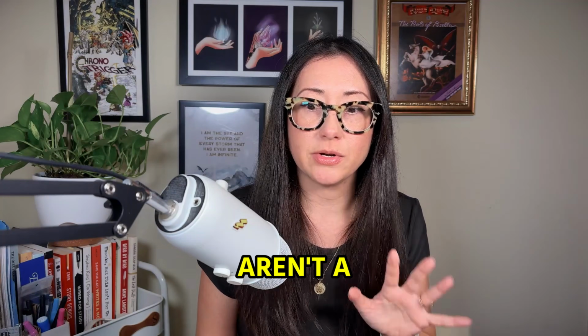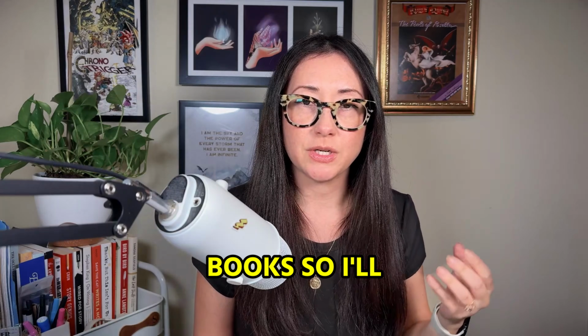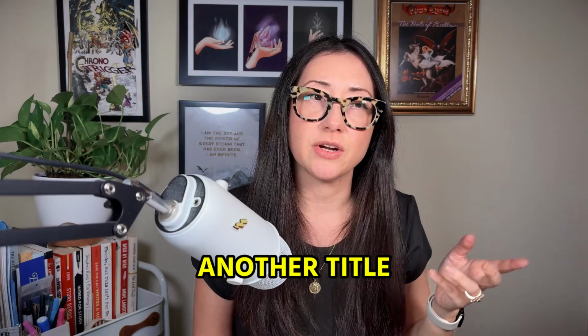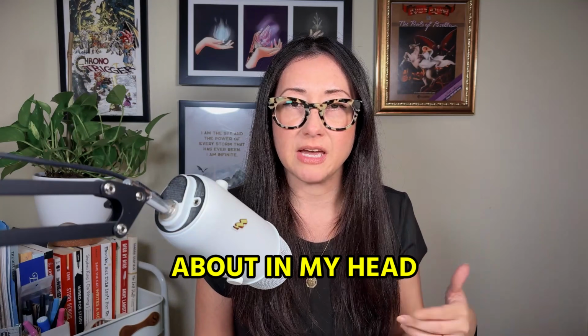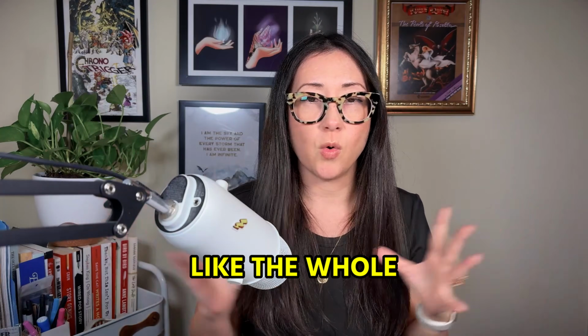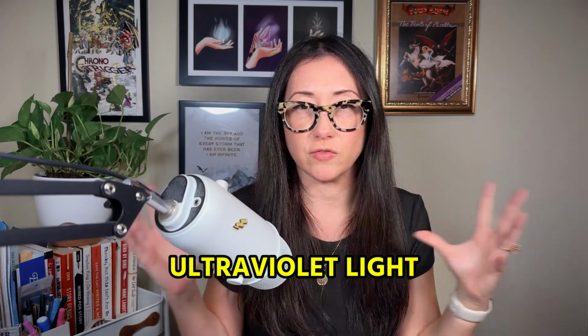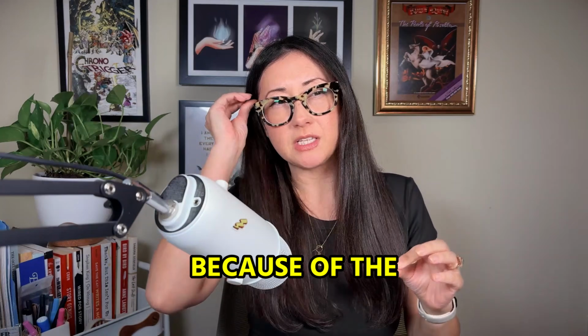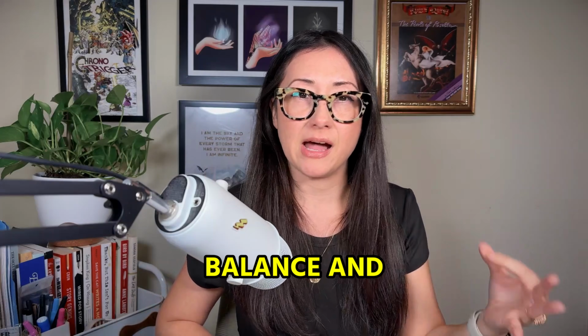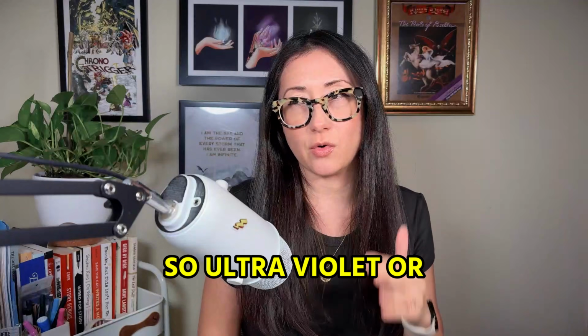Now, I understand some people aren't a big fan of Purple Heart because it just doesn't sound as punchy, I guess, as the other previous books. So I'll just go ahead and throw out there another title possibility that I was thinking about in my head was Ultraviolet, because I could totally see the 5th book being like the whole color spectrum, not really a rainbow, but like this holographic kind of ultraviolet light type of effect. Just because of the importance of color in this and balance and alchemy, I could totally see that fitting as well. So Ultraviolet or Violet Heart.